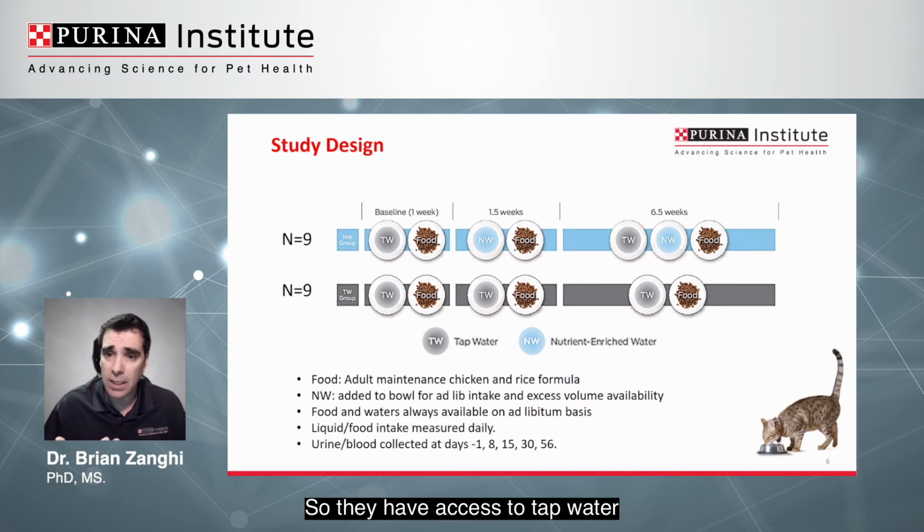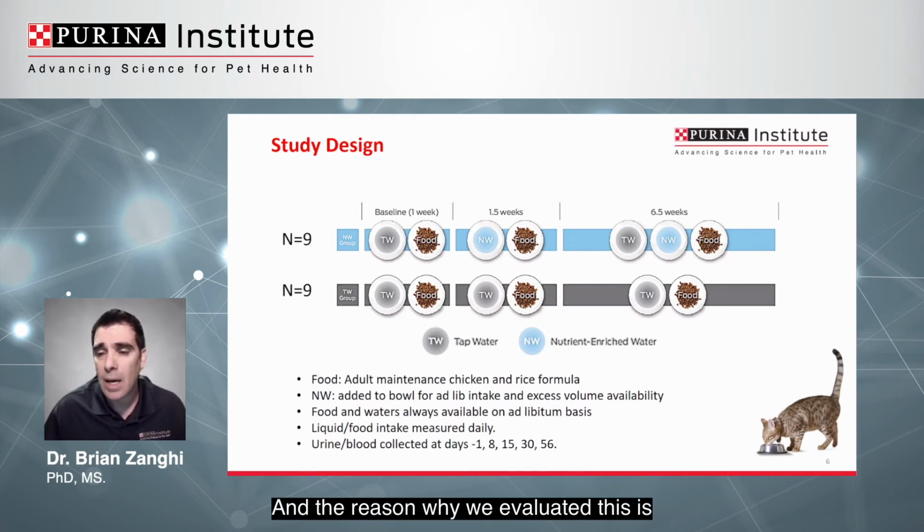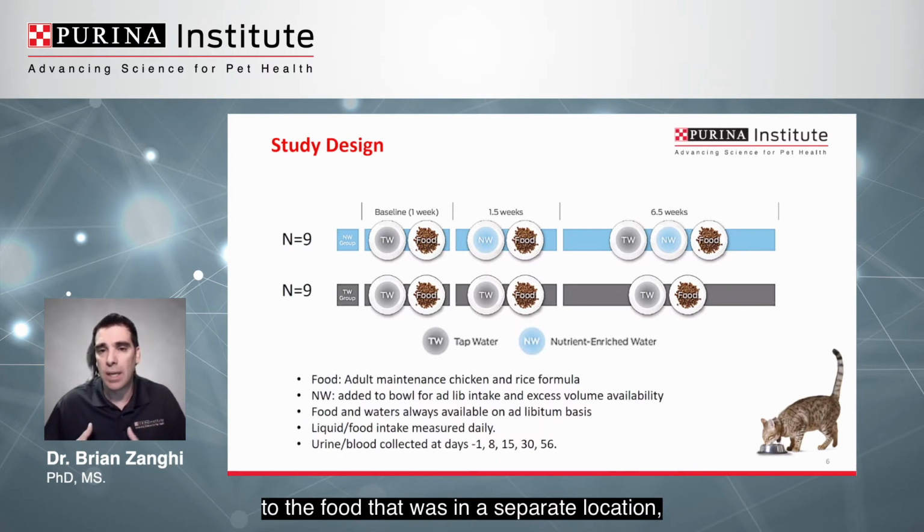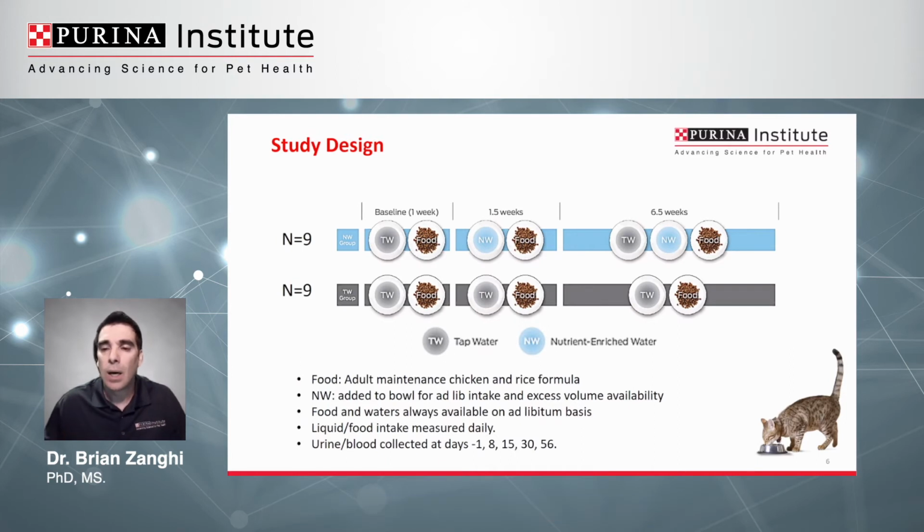So they have access to the tap water and the nutrient water and their food. And the reason why we evaluated this is the food was not measured on a daily basis because the cats were group housed. And so they had ad libitum access to the food that was in a separate location.